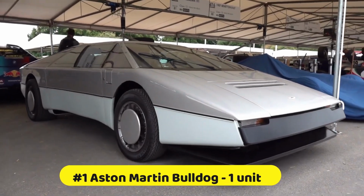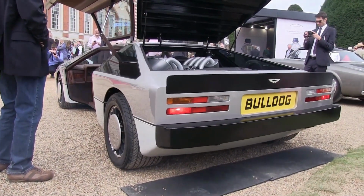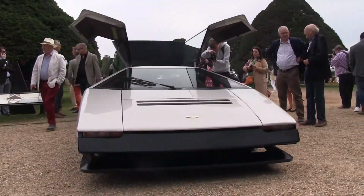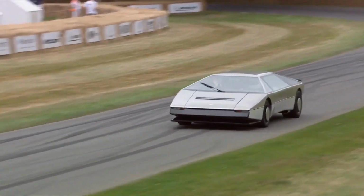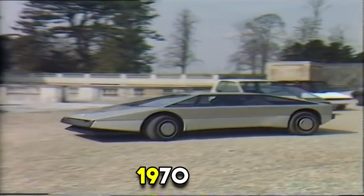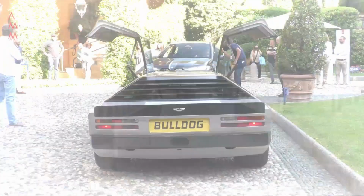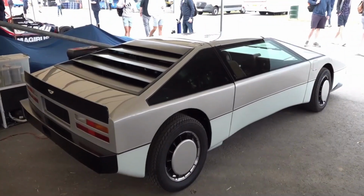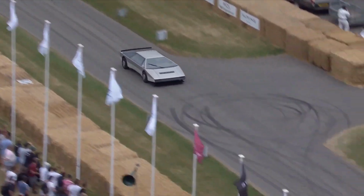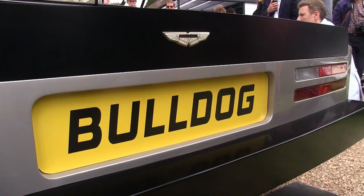Number 1. Aston Martin Bulldog, 1 unit. And finally, we've reached the top of our list with a true automotive legend, the Aston Martin Bulldog. With only 1 unit ever produced, this car is the definition of rarity. The Bulldog was designed as a prototype in the late 1970s, showcasing Aston Martin's cutting-edge technology and engineering prowess. Its radical design, wedge-shaped body, and incredible top speed of 237 miles per hour were groundbreaking at the time. Today, it remains an iconic symbol of Aston Martin's ambition and innovation.